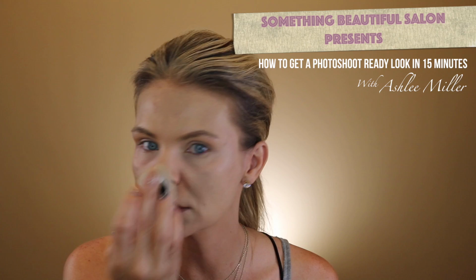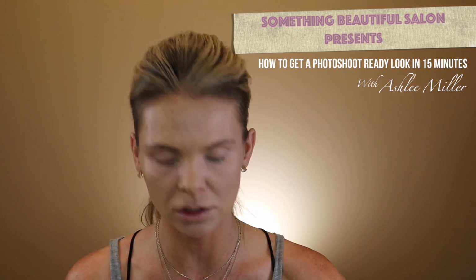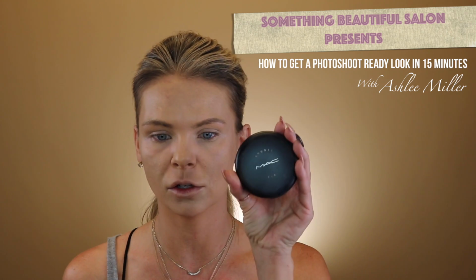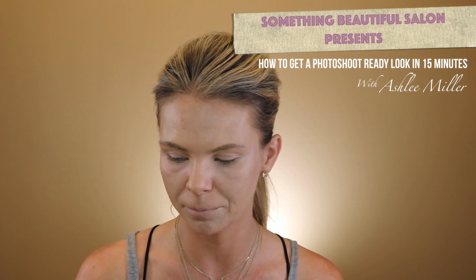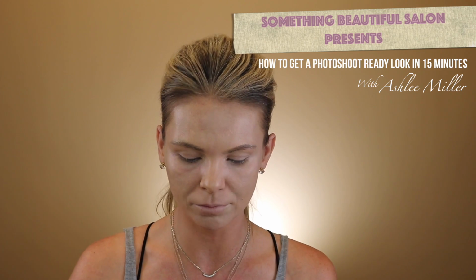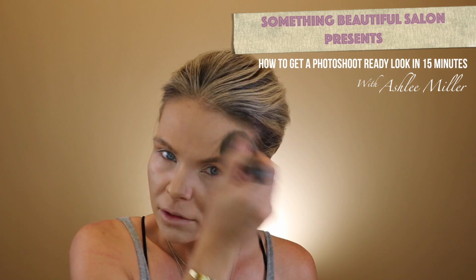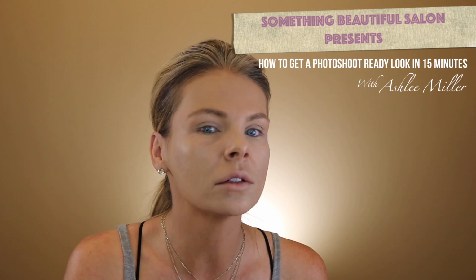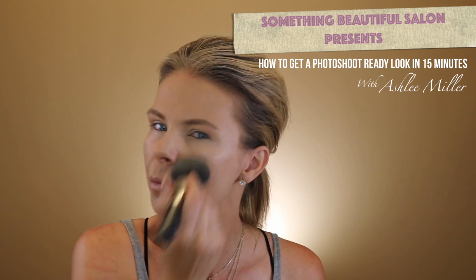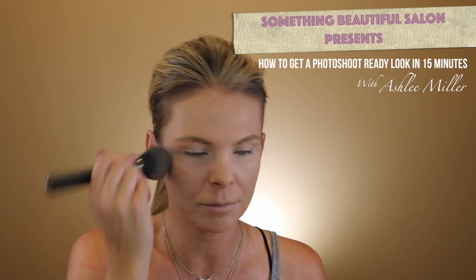All right, so skin's evened out. Now this is just a simple look, so we're not getting into the contouring, nothing heavy like that. Right here is just my Studio Fix MAC powder. Love it. With their brush, 134, simple, easy. Blending it in. I'm just going to set my foundation. You don't have to be perfect. We're just setting it.